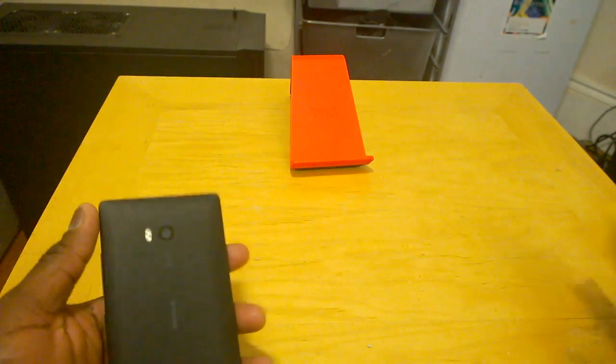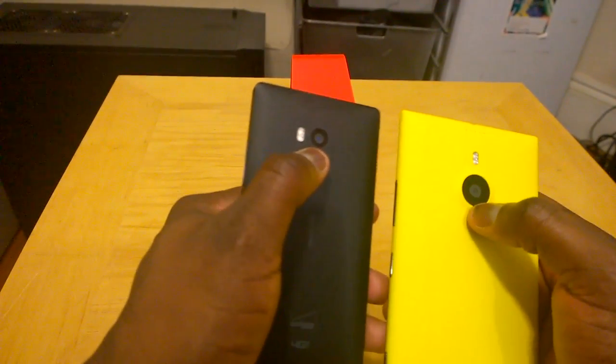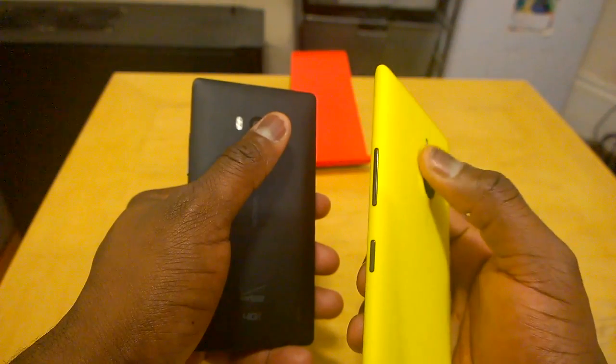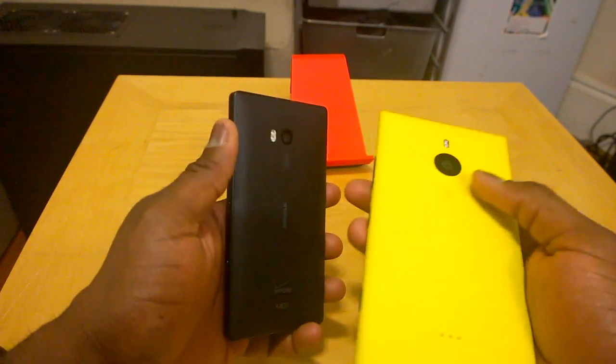Now, in terms of camera modules, this is an area where the Icon also wins. You see, there is no hump. This is flush. You actually have a slight hump here, which basically differentiates both devices.